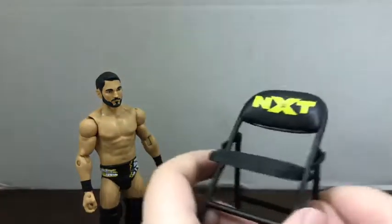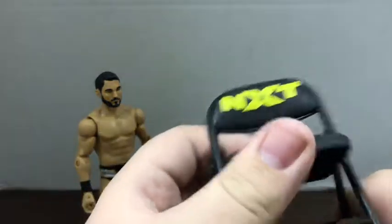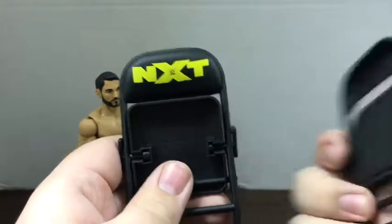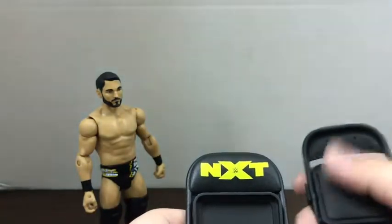And like Ciampa, Johnny over here comes with a nice chair. Same thing, so these chairs are the exact same. They're really nice. I just really like these chairs. These are my first Mattel chairs. I think they're much nicer than the ringside chairs, but then again, that's Ringside Collectibles versus a multi-billion-dollar toy company.